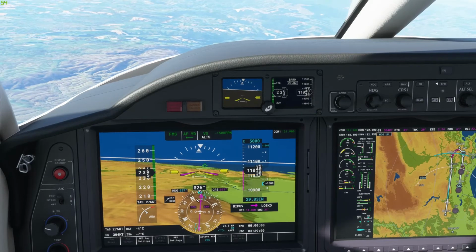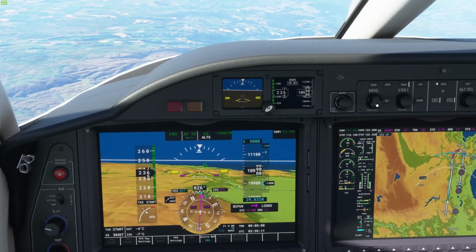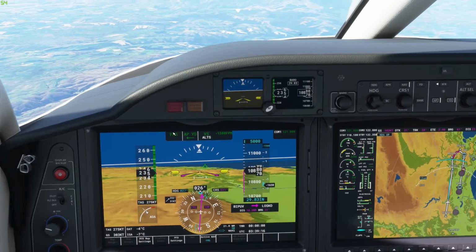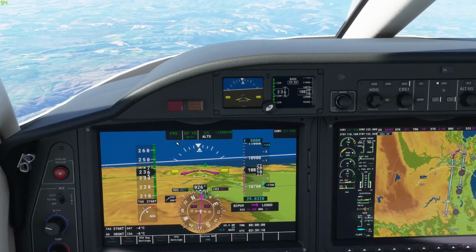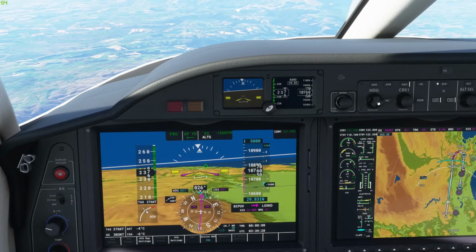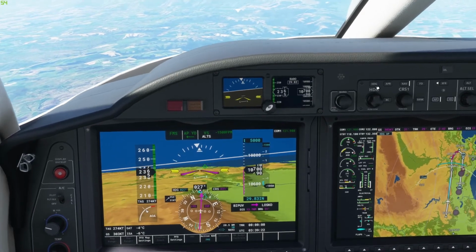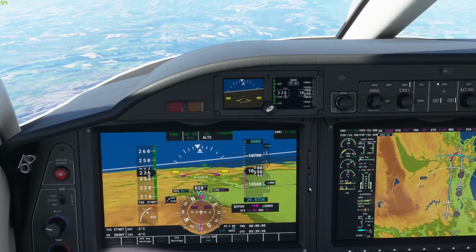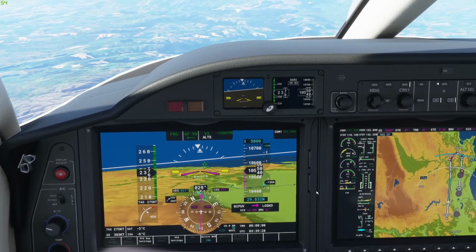Okay, align the heading bug there. So you can see I'm in that habit of whenever we turn, just keeping that heading bug aligned, because if I have an FMS problem like I did before, where the aeroplane just starts going off one way I don't want it to go, as long as I've got the heading bug aligned, I can just quickly push heading, boom, and now I've got control of the autopilot again and the aeroplane's doing what I want it to do.